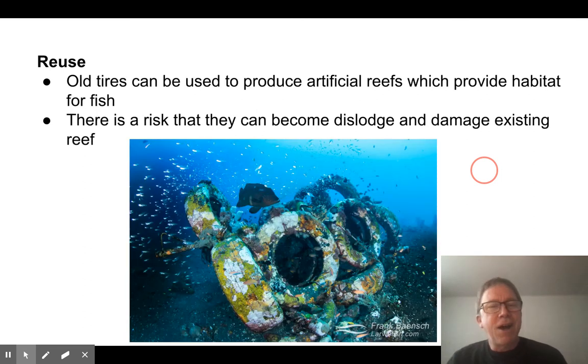Another one, this is kind of an odd one, and they've asked questions about this on the AP test in the past. You can actually use old tires. You can even use old vehicles, if you make sure that you're not putting any kind of toxic oils and stuff in there with them, to make basically an artificial reef.